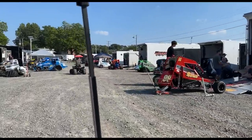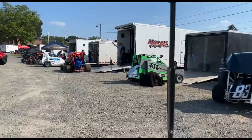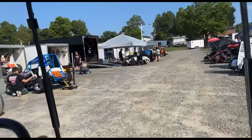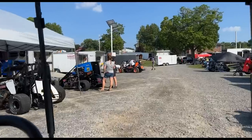They have timed warm-ups for these things. That's how you get your starting spot in the heat. Is that for the 600s too? I don't know about that. Oh, they might have regular time. Just for ours. Timed warm-ups. First, the top two time trials don't have to run a heat race. Oh, really? That's a beautiful thing.